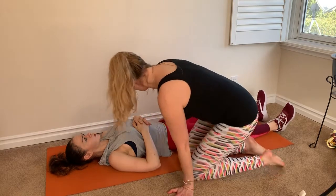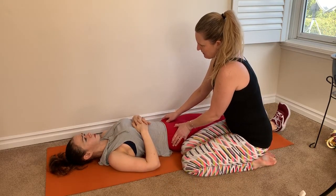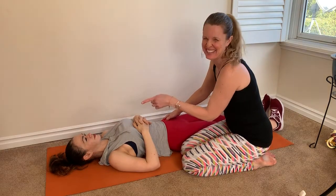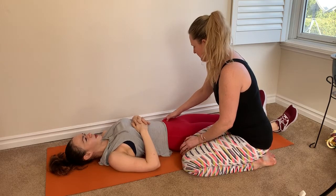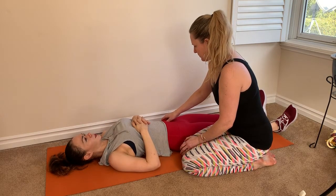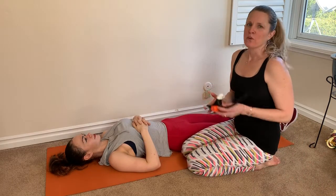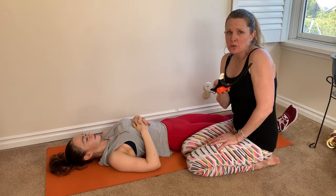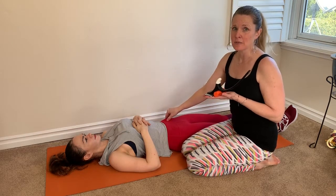So in your case, you definitely have tightness in your... did you see her face? In her iliacus. Yeah, right there. Yep. Hello. So like I mentioned before, this is the hip hook. This is a tool that I designed that works specifically to get at this muscle.